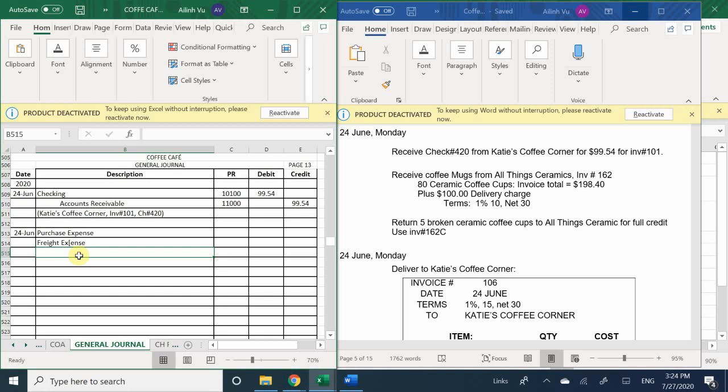So accounts payable. It doesn't indicate that we're paying it now. We're paying it later, so we're going to owe money. So accounts payable. And then the terms. So to All Things Ceramics, invoice number 162. What is it? 1%, 10, net 30.